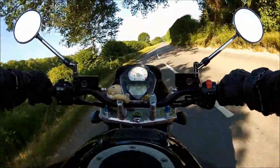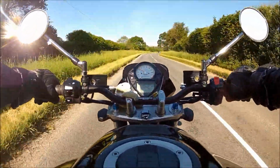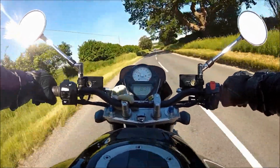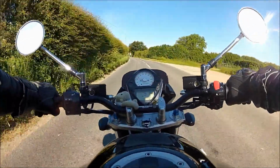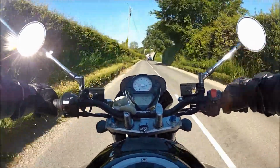One of the things that attracted me to this bike, apart from the obvious of the engine, is the fact that it's only about 189 kilos or something, which for a litre bike is pretty light. I like that, and again, this is a nod to its sporting heritage.